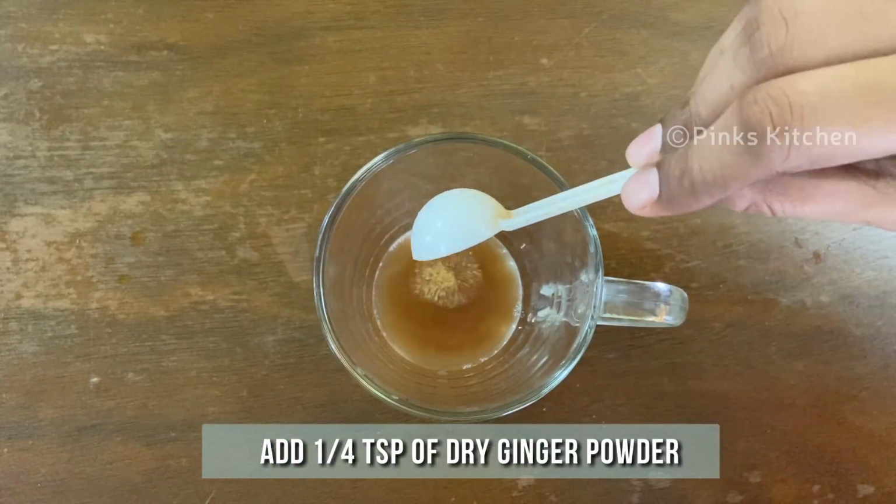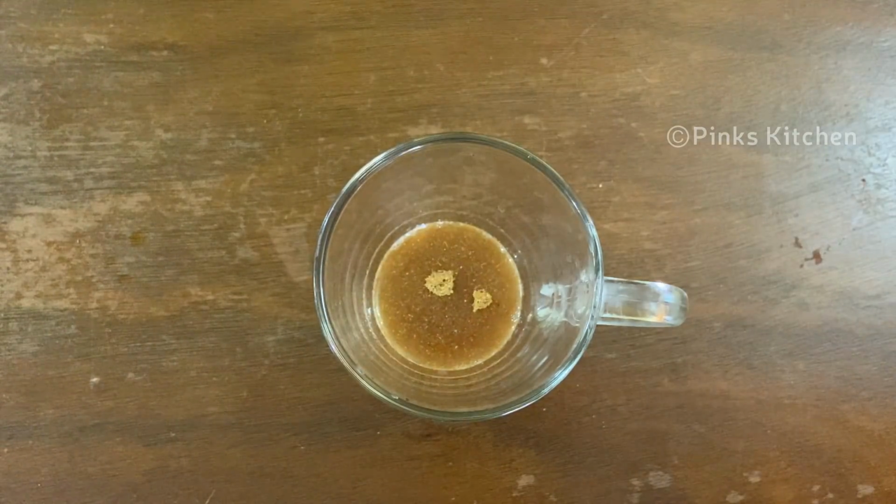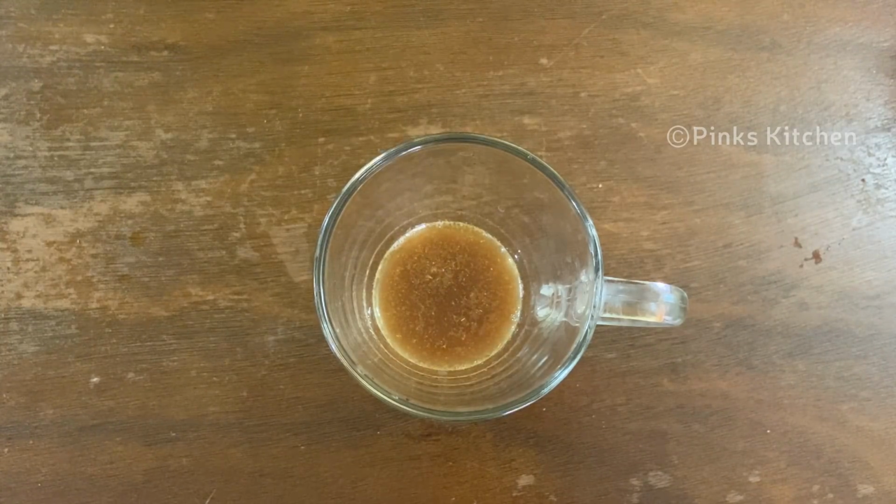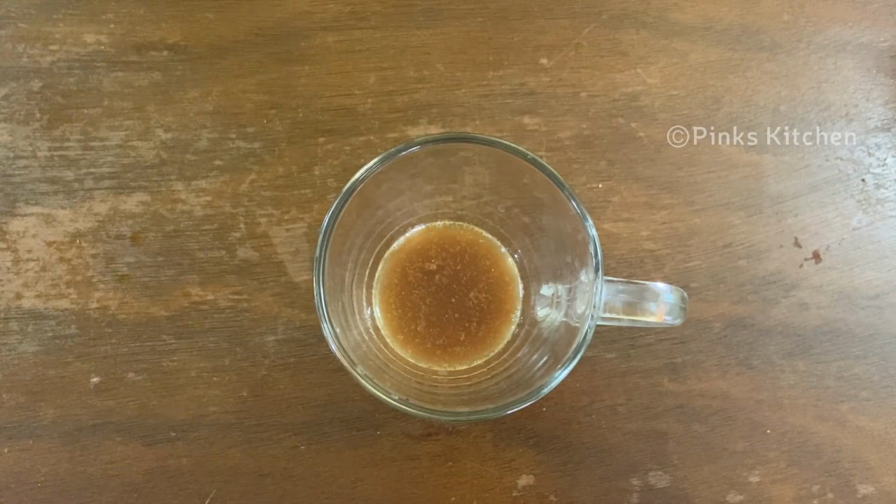Then to this add 1/4 teaspoon of dry ginger powder. Ginger is a very healthy ingredient. It is loaded with antioxidants, fights against chronic diseases, reduces high blood pressure and is good for your heart.